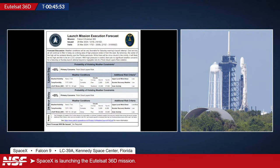Love that. And as you can see there on the left, the official forecast from the 45th Space Wing Weather Squadron shows a greater than 95% chance of a go for launch. So less than 5% chance of violating any weather constraints. That's about as good as it gets in terms of a launch forecast. Yeah, they don't ever really put 100, so that's as close to 100 as you're going to get.